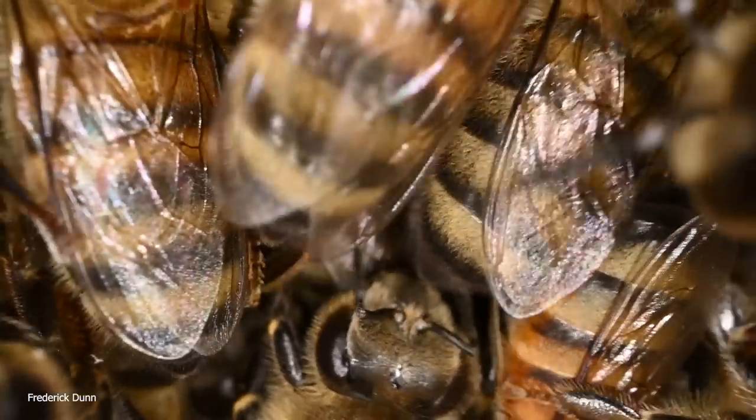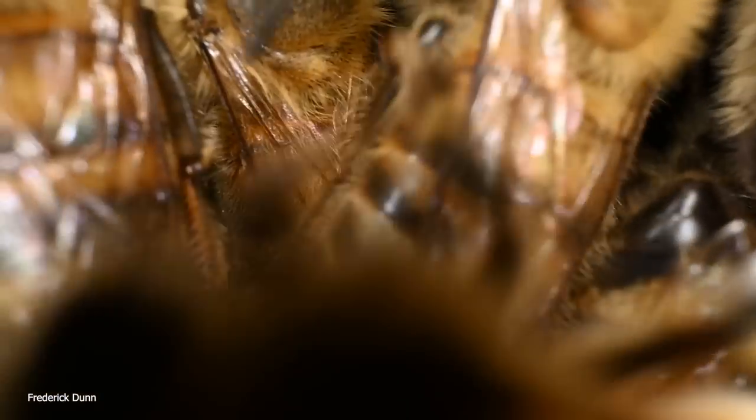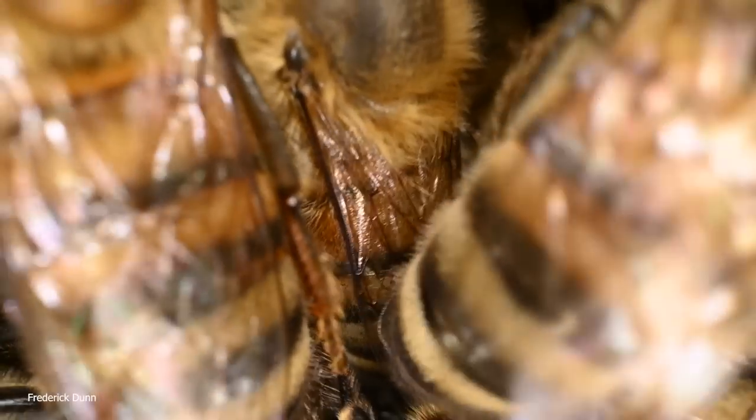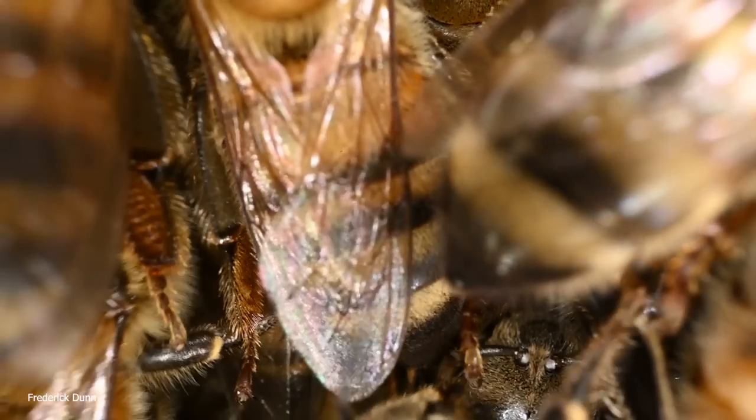That means that in the old hive, they're making a new queen. In other words, she's probably already in a queen cell and will be emerging from that queen cell soon. By having the resident queen leave first, we can avoid conflict between queens because in most cases, honeybee colonies have only one laying queen.